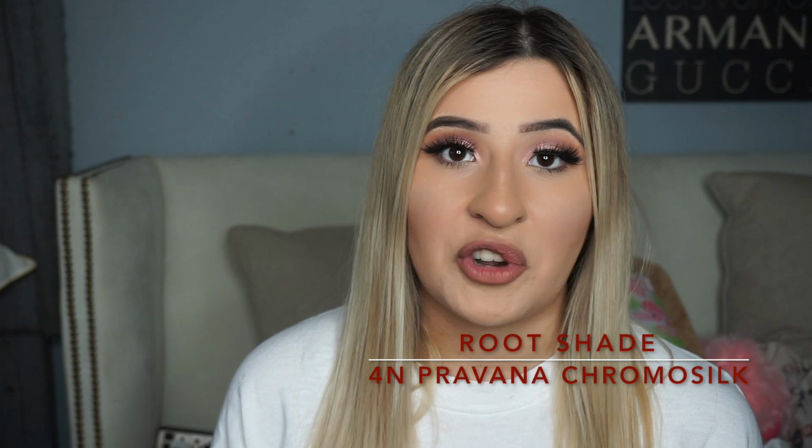Once I got to that, we rinsed it out, and then we just did a root shade and a toner. For her root shade, I just used a 4N, and I brushed it down to give her a low root, to look more like the picture that she showed me that she wanted, which I will also insert.